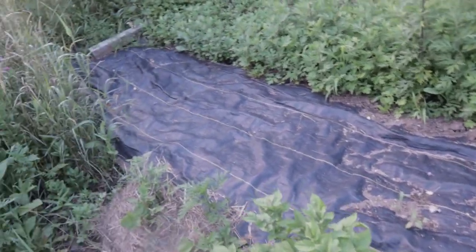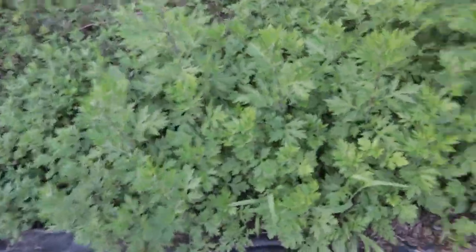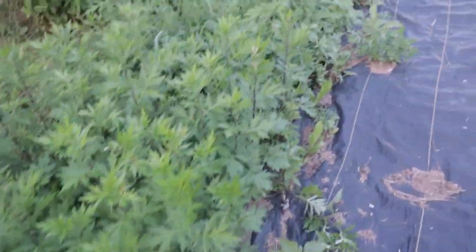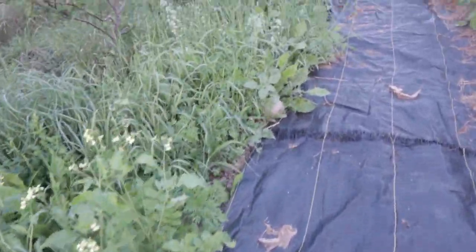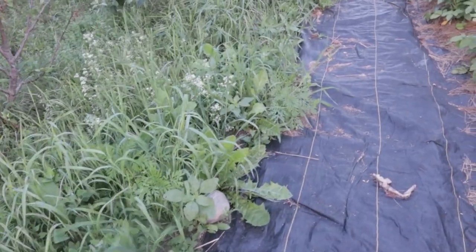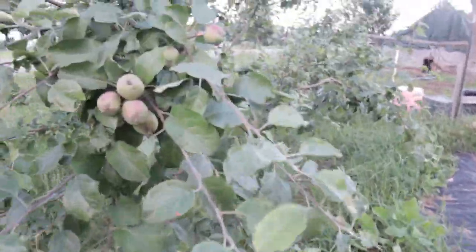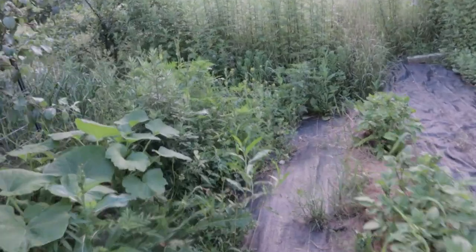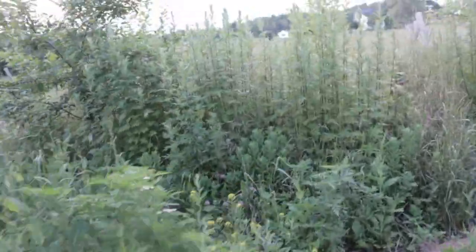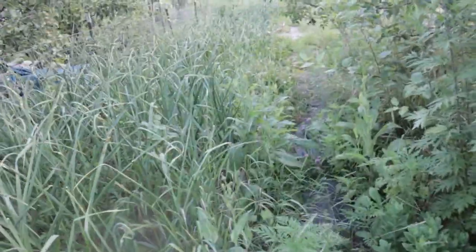I had Jardel pumpkins in here, and I don't see them. I think the weeds have taken over my pumpkin patch. Yes, I do not see any. I'm gonna have to dig through there to see. Got some more apples coming on here. So let's go around this way and see if we have anything over here. This garden probably is the most neglected because it's the farthest from the house.